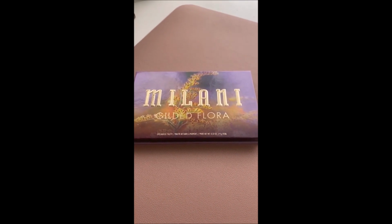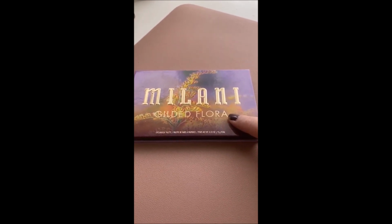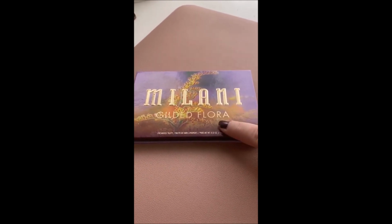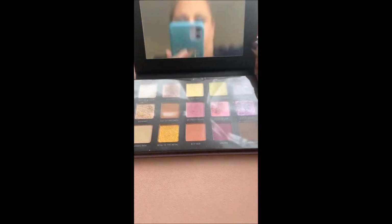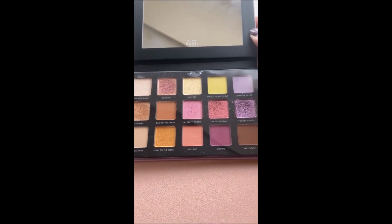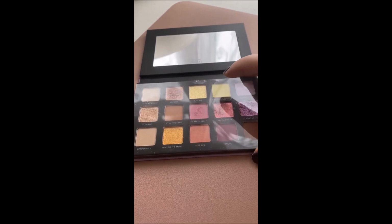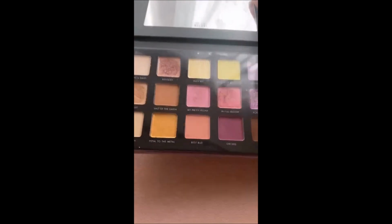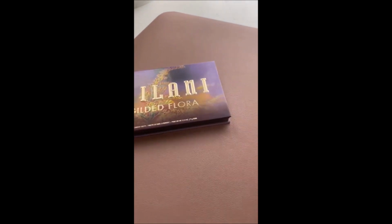For our class, we have Druid and a nature themed product. So I have this Milani Gilded Flora palette, Flora being nature. That is what it looks like. Has a little bit of use on it. Really like this shade here. But yeah. So let's see how many times we're using this one.